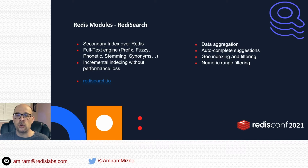Redis Search 2.0, which we've announced recently, is available by default and provides better scalability and functionality, including support for active geo-replication. Source available Redis Search is offered as an enterprise supported product on Azure, and you can explore RedisSearch.io and learn more about this project.